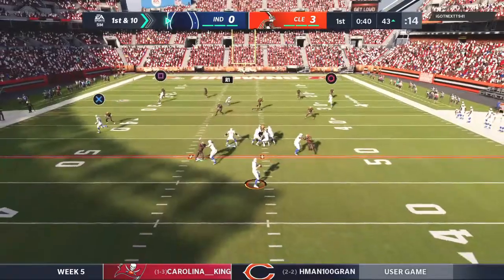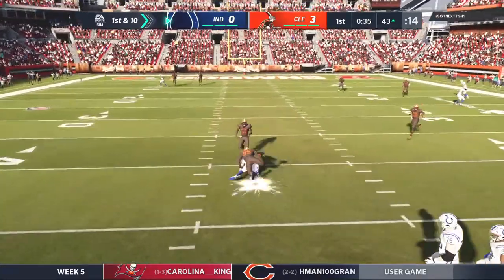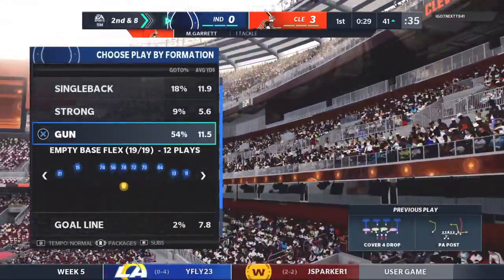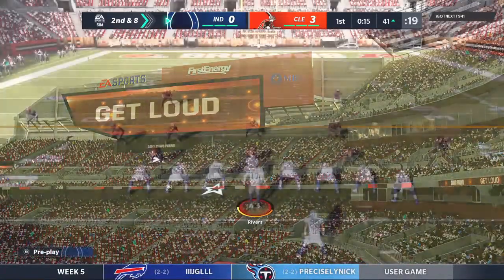They'll throw again. Rivers. Being chased out left. Give him a couple on the scramble. It's 2nd down. Yeah, he only gets a few yards on 1st and 10, but he's better off doing that than throwing an incompletion or even worse, an interception. At the Browns. 2nd and 8.